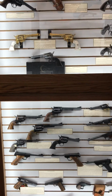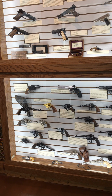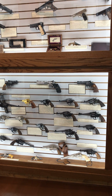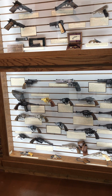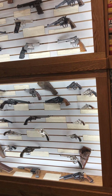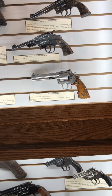Right. We do have some Colt automatics and some modern Colt revolvers. Most of these are double actions, and they go back to the early part when Colt was coming out of the single action phase and getting into the double action phase. We do have some police revolvers in here. This one here was local from a police officer in Gadsden. It's engraved.